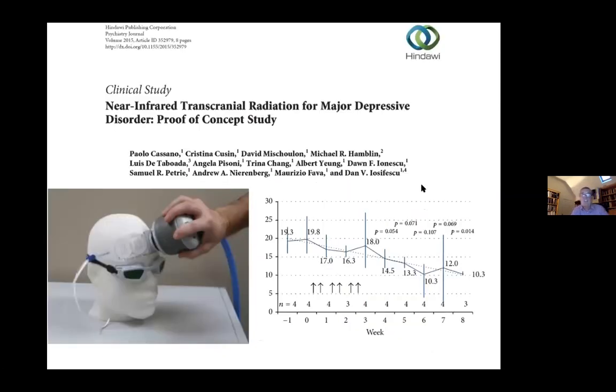This was Paolo Casanos' study, where he used a laser on the head and treated them 6 times. Here you go. And following these folks, they had quite a significant improvement in their depression score.